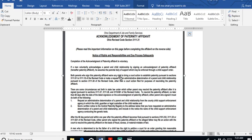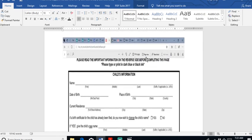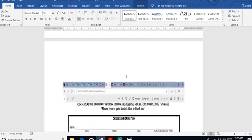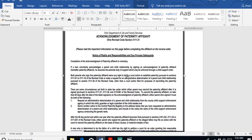This is the back, and this stuff right here is going to be on the back. But you put the name, you create the child's name, the mother's name, the father's name, and you do all of that yourself, not separate from the state. You have your own documentation.